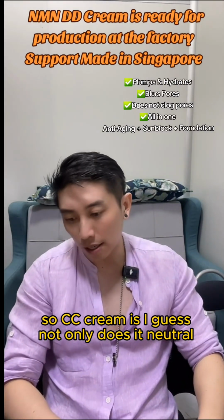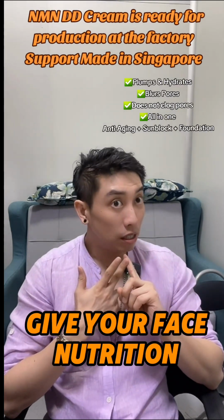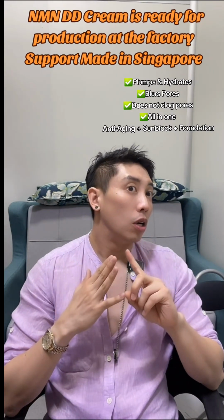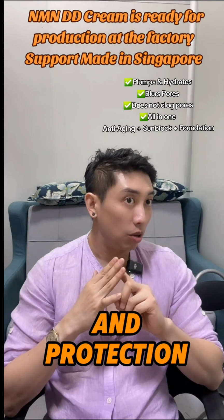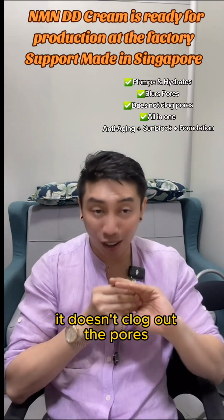So CC cream acts as not only does it give your face nutrition, it also acts as a sunblock, and also anti-aging, and protection also. And also as a foundation. Yeah, all in one. And it doesn't clog the pores.